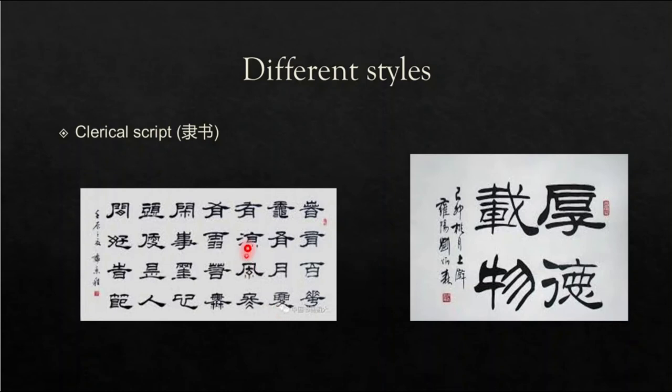And it was a script that initially is from the Qin Dynasty. And when it reached the Han Dynasty, it became the most popular written form at the time.